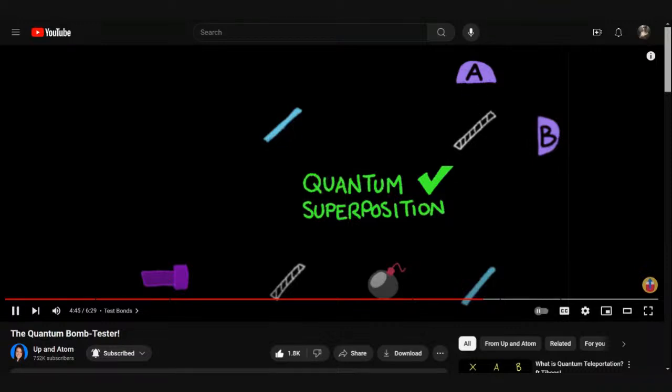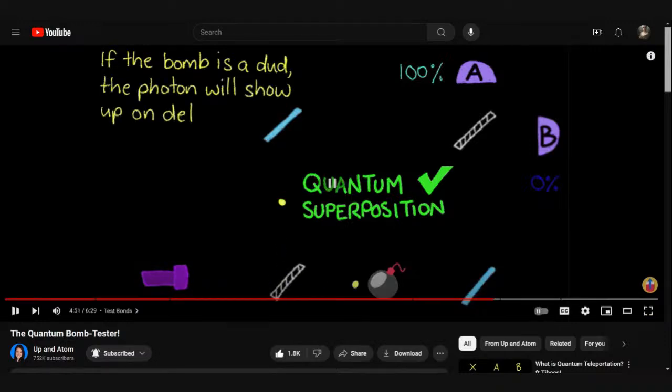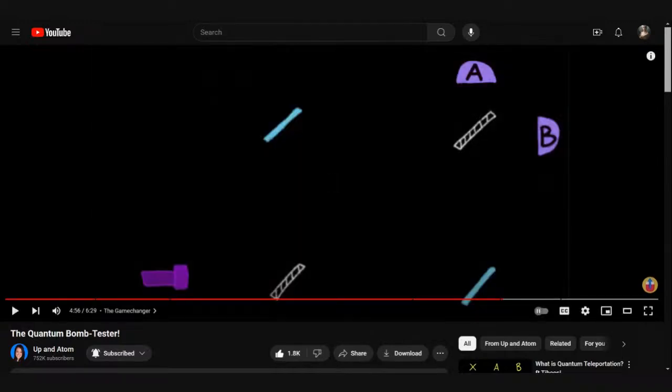Interferes with itself and shows up on detector A. So if the bomb is a dud, the photon will always 100% of the time show up on detector A. Now let's try the live bomb. Now this is the game changer. Wait, it always goes to A? Oh, because that's the way the experiment was set up.